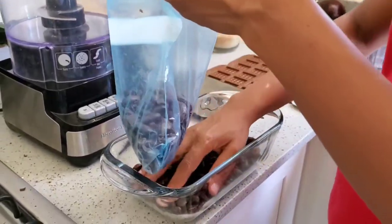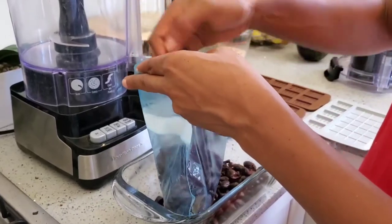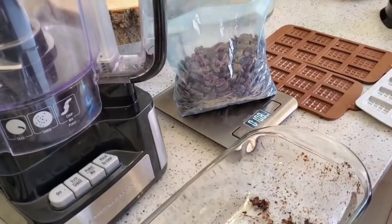Alright, so I'm going to do a 70% dark chocolate, which means 1 pound of cacao beans to 1 cup of sugar.